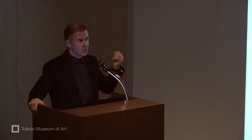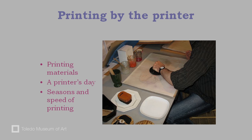This is printing by the printer. That's me. Check the hairy arm. The table there is set up in my studio as it normally is. I'm left-handed, as I say, so I normally have my baren, which is the printing tool, on my left side. Most right-handed printers use the baren in their right hand. I'm ambidextrous with printing, but I always have it on my left side.